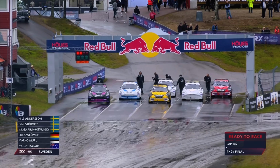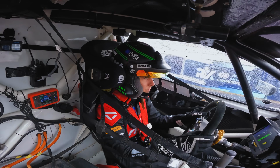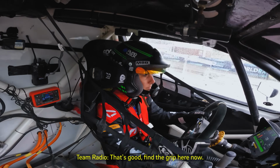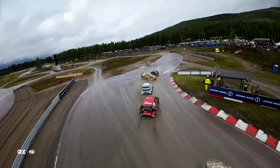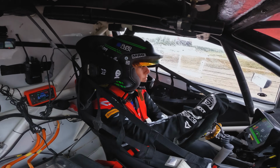We're already under starters' orders. Red lights going for another, well, it wasn't too long a hold, but Nils Andersen, he does get that car hooked up. That's good. Find the grip here now. Sjökvist getting it all out of shape. Now that is a disaster for him, and Nils Andersen will take that straight away.